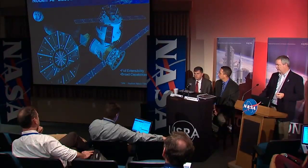So the reason that you want to have nodes is because for future missions, it's going to be very important to be able to dock multiple spacecraft to where we have the asteroid or wherever we go to next in our next step after the asteroid mission.